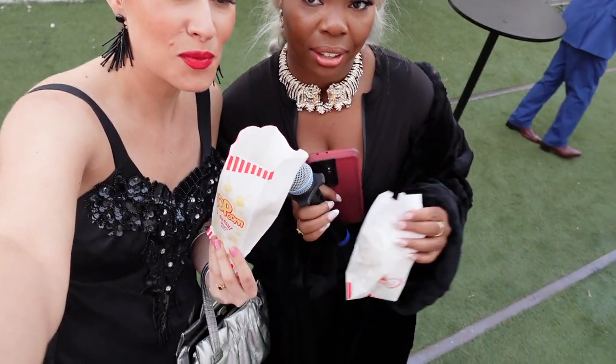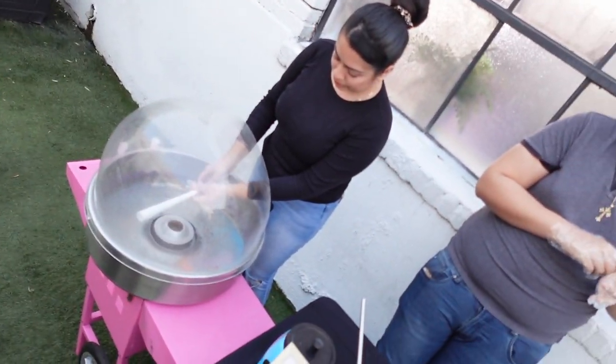Snacks right now because they have popcorn and they're making pumpkin. Yeah, I have my microphone in my hand because technically I'm supposed to be in a chair. I want snacks! You're gonna make it. I want snacks too.